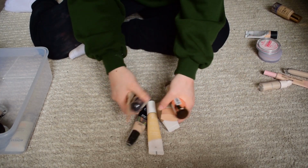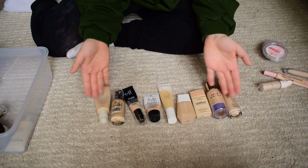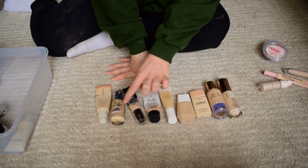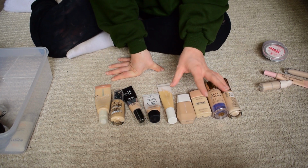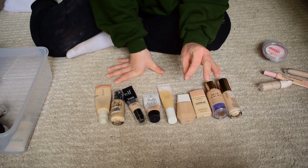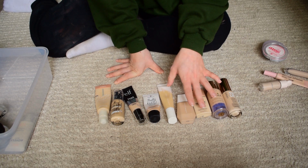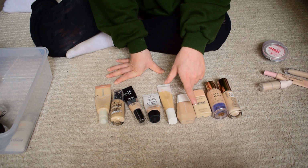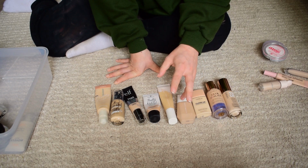Let's do foundation next. So these are all of my foundations. I have 1, 2, 3, 4, 5, 6, 7, 8, 9. I have 9 foundations, and for me personally, that's a little bit too much, especially since I don't necessarily like foundation all that much. There are a few of these that I really don't like, and then others that I really do like.